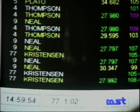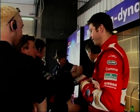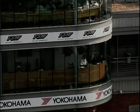Fourth, mate. Well done. Anyway, good stuff. I'm annoyed because I made a couple of little mistakes which could have made a bit of a difference, but I'm really pleased because now we're starting on the first two rows for the sprint race, and if you're on the first two rows, anybody can have a crack into the first corner, so that's good.